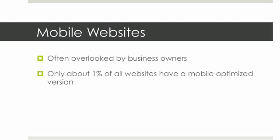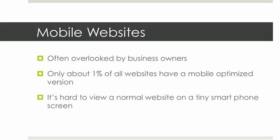In fact, only about 1% of all the websites out there on the internet have a mobile-optimized version of their site that smartphone users can get to when they're using the internet on their phones. Basically, the problem with not having a mobile-optimized website is that it's just really hard to view a normal website on a tiny smartphone screen. You have to do all kinds of scrolling and squinting your eyes and zooming in and out, and it just makes it a pain. And with people today, their attention span is super short.